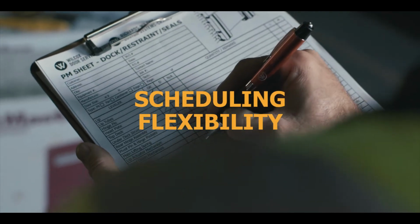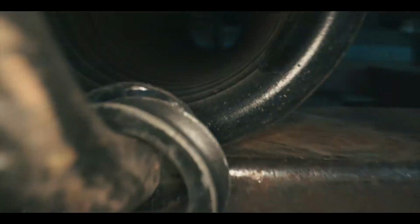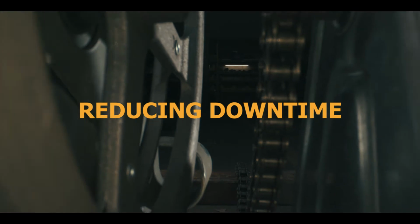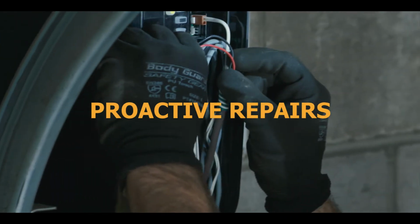We have a lengthy checklist that we are going through, so we are looking at every inch of that piece of equipment. Be it a door, we're going through that entire door, and we are documenting anything and everything that we see. Unfortunately, sometimes there's things wrong with equipment, and that's what we are there to do.